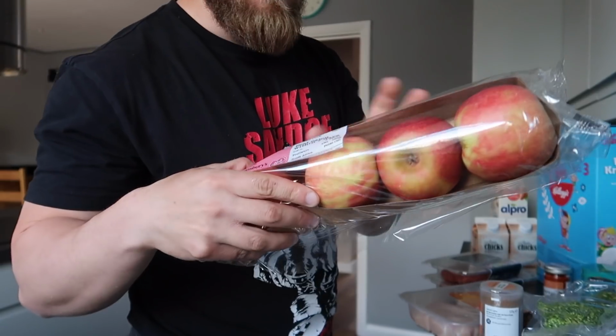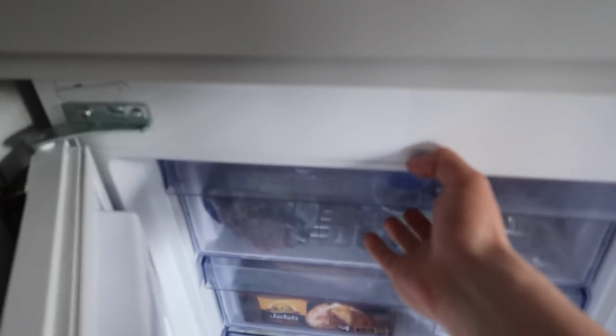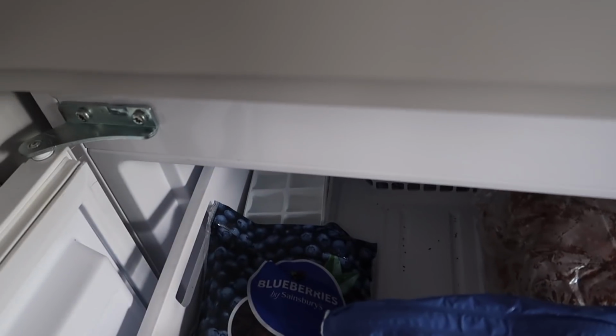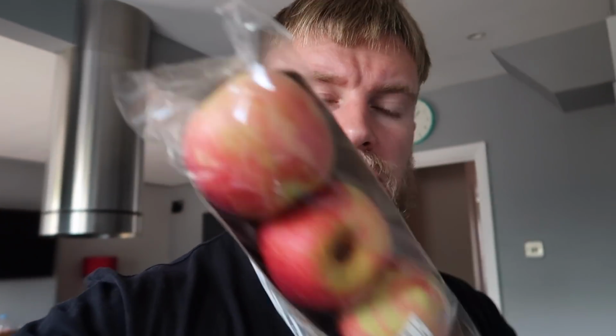Fruit wise, I've got my frozen blueberries. Let me show you quickly. These are in the old freezer. Got my frozen blueberries in there. Prefer frozen all day long compared to the usual. And other fruit that I'm going to be using are apples. I quite like apples as well.